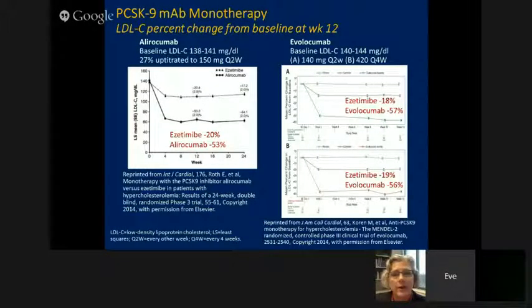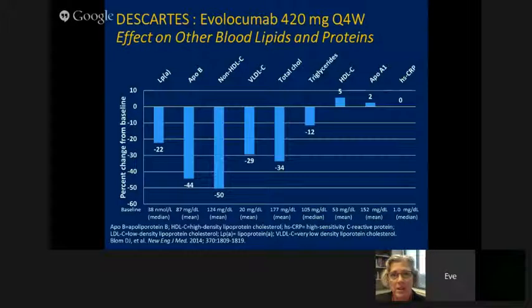The other thing that happens with PCSK9 inhibitors, they're acting by upregulating the LDL receptor, and so of course LDL contains ApoB. Every single LDL molecule has an ApoB, and so that level goes down as well. LDL is a large constituent of non-HDL cholesterol, which also goes down quite a lot. This is Descartes, evolocumab, 420 every 4 weeks with about a 60% reduction in LDL.